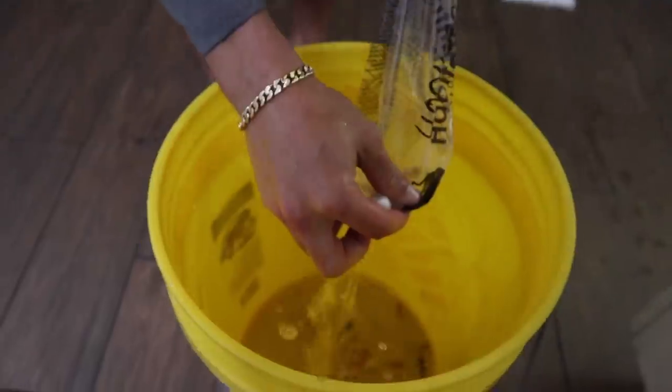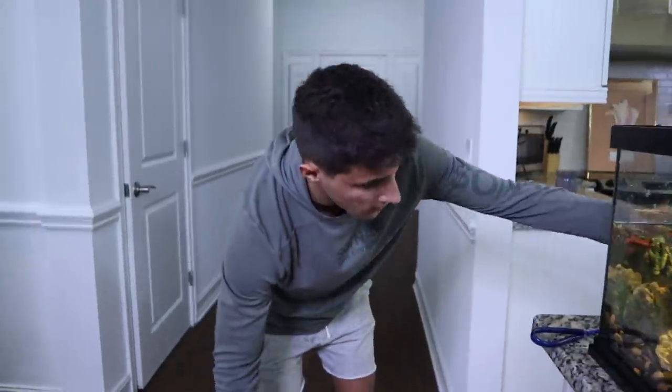Let's get these guys in a bucket and then get him in his tank. All our Rosy Minnows are in the bucket. It is time to put them in the tank. This is gonna be so sick, dude. I already know. This turtle is one of the coolest turtles to watch eat and pretty much watch in general, but especially when they eat.